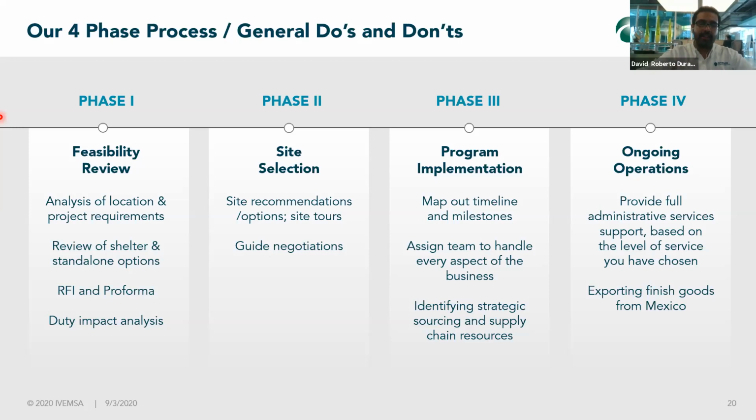If everything makes sense, the numbers look good and you want to move forward to phase two, which is the site selection, that's when a shelter helps you with recommendations on buildings, on locations. They will give you a tour. They will take you to different buildings, to different cities, and then they will help you negotiate with the landlord, of course, on your behalf, trying to get you the best deal. Keep in mind that a shelter already has multiple companies that already went through this route. They are experts on helping you with this, so they will add a lot of value on the real estate negotiation.